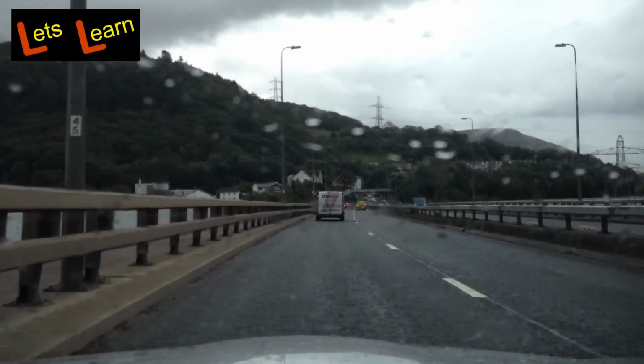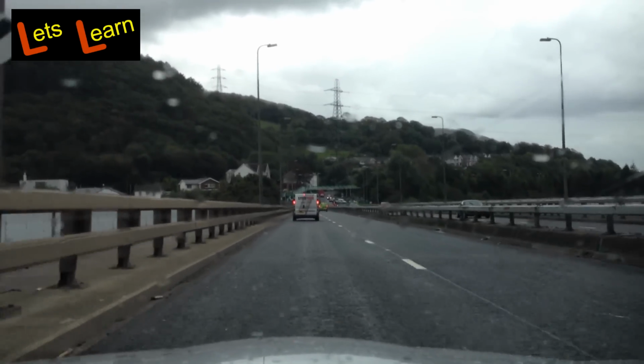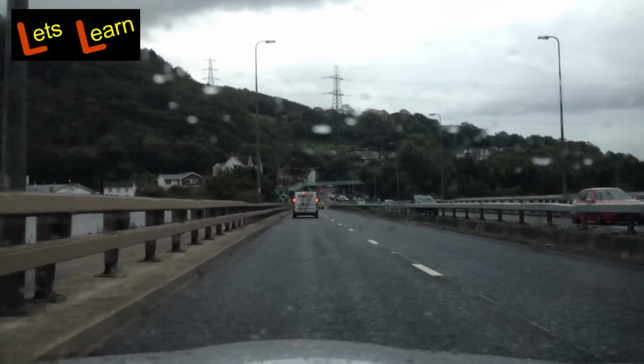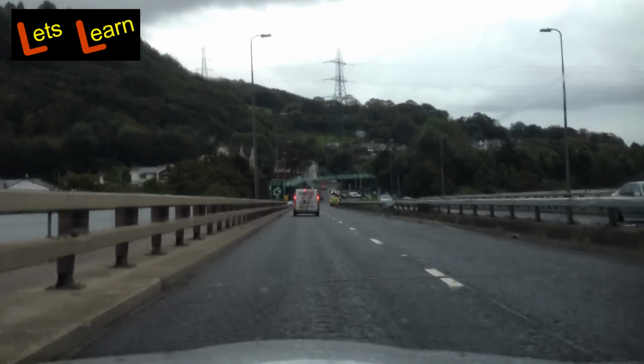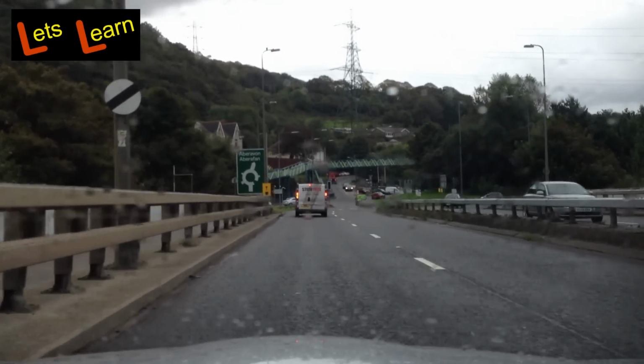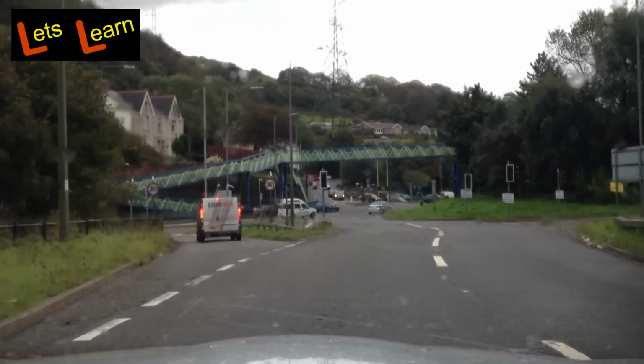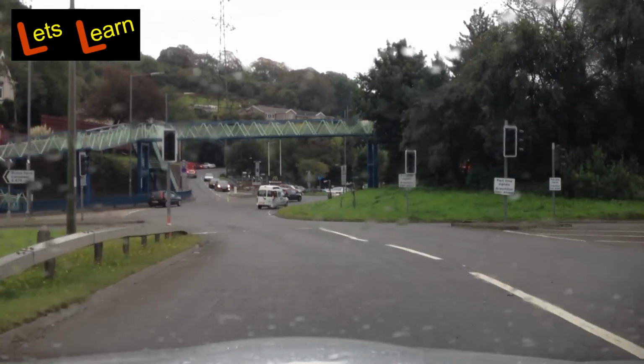straight ahead. The examiner will probably describe it as follow the sign to the M4 straight ahead. This tells you to keep in the left-hand lane. Since it's the third exit we're taking, no signal is required on the approach.